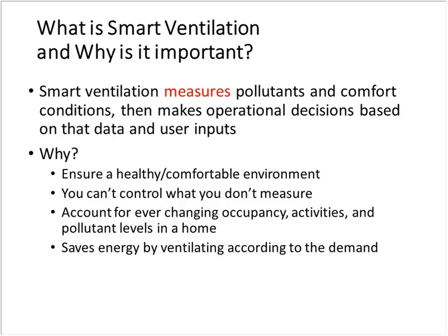And then because it will activate controls to bring fresh air in when needed, with changing occupancy, activity levels, and other pollutant events, it can respond to those and make sure that when you're in the house it's going to actively take care of it. And then it's energy efficient just because it ventilates when needed, and then when you're not there or not as active, or when it's windy outside and the infiltration level through your house is increased, it can give you the fresh air that's needed, and then avoid excess energy associated with excessive ventilation.